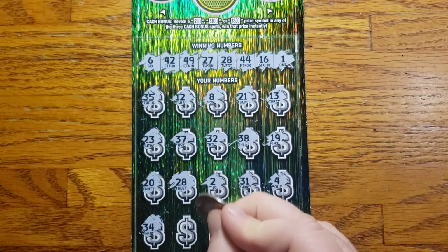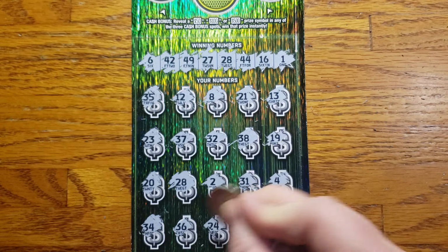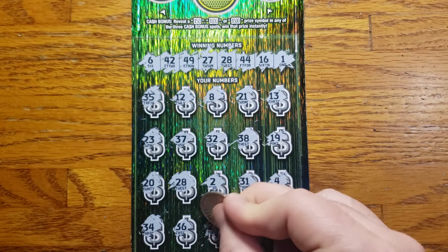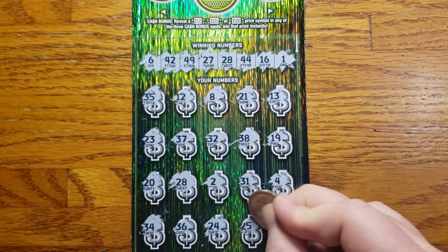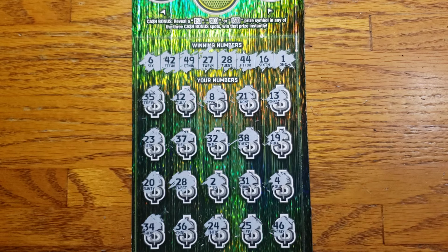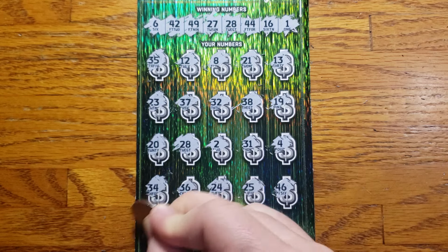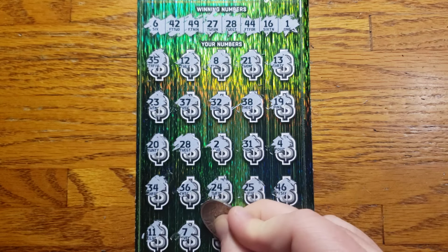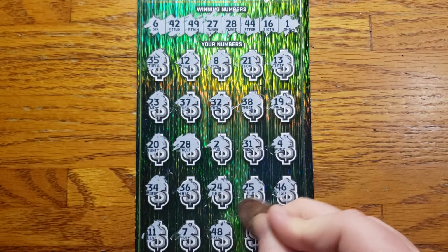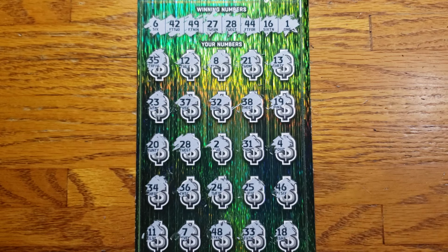Don't do this ticket too often. 34, 36, 24, because it is a tough one to scratch. 25, 46. Normally, I do not do too good on them. 11, 7, 48, 33, 18. All right, so we got that single match there, that 28.